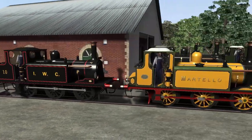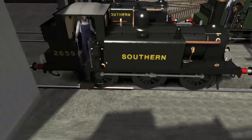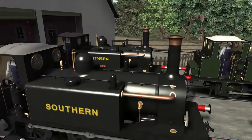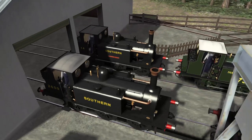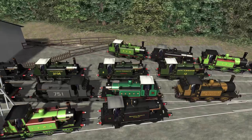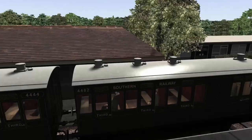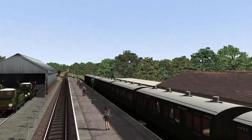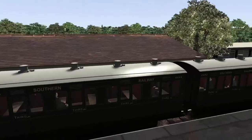You also get, foolishly of me, I named it wrong, the Southern livery, Southern Black livery, and the Southern Name livery. You don't actually get them in the main pack, which I thought you did, which was wrong. You only get the Southern. You get coaches! Lovely, lovely coaches. And this is going to be our train today. I figured out to run them back.